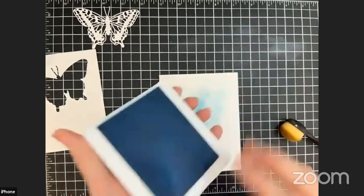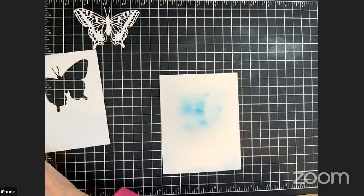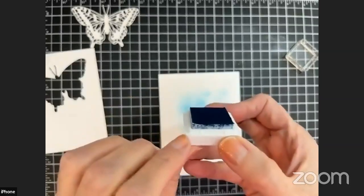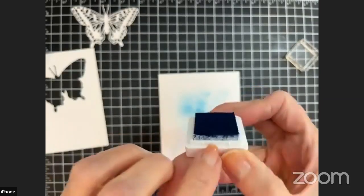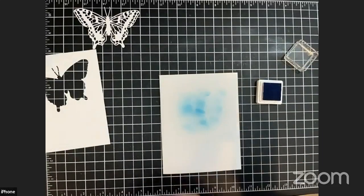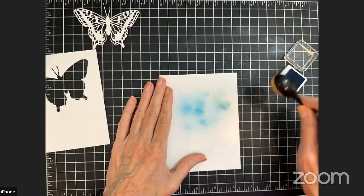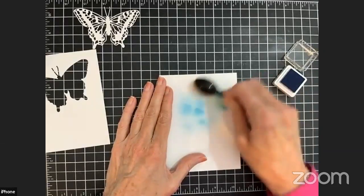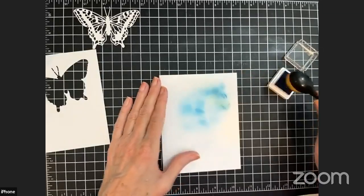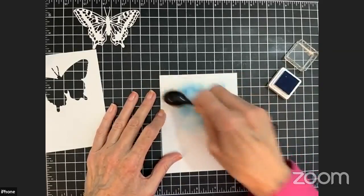So I'm going to now move to the Azure Afternoon. And now it may not have enough in it. You're supposed to add ink so that this whole pad is blue. But I added ink quite a bit and I left it to sit overnight. And I thought I would see how it works. So it may need to be re-inked some more.